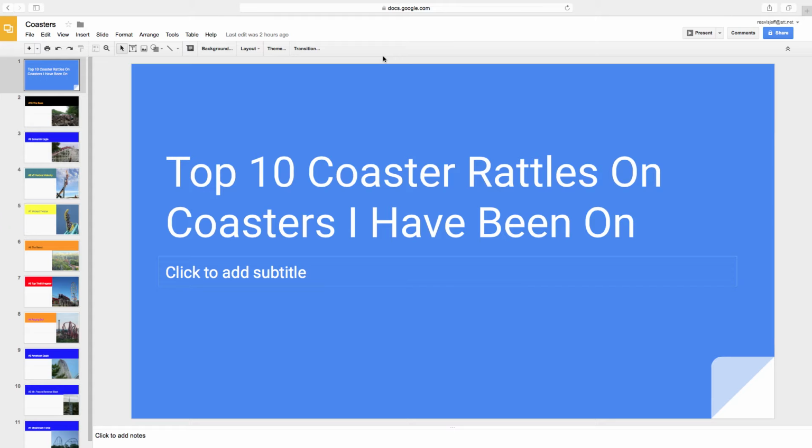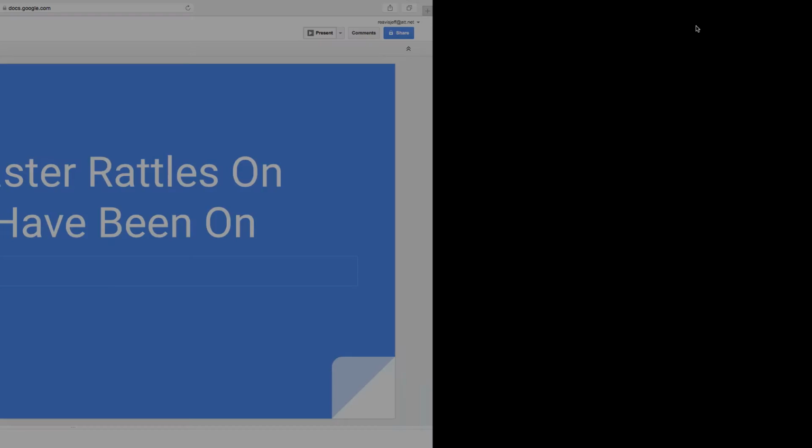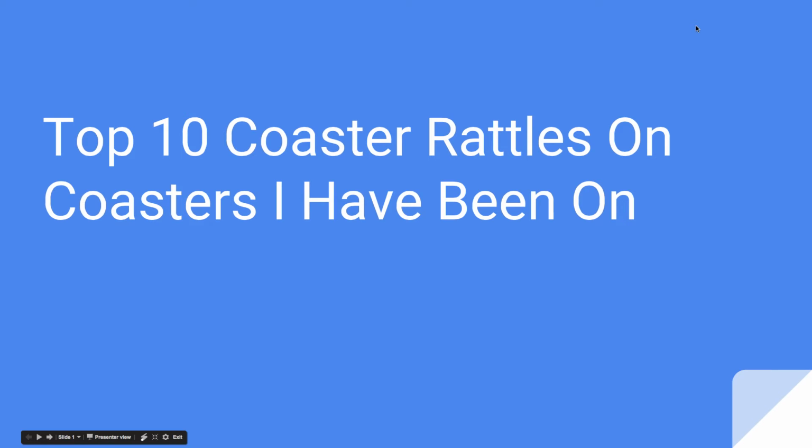The top 10 rattles on coasters that I have been on. Roller coasters tend to have rattles over the years of their time running, but some roller coasters have pretty bad rattles, like Raptor at Cedar Point, or Batman the Ride, or Diamondback at Kings Island. And then some coasters, like Intamin coasters, which some of them are on this list, were built by Intamin, have some very good rattles to them.